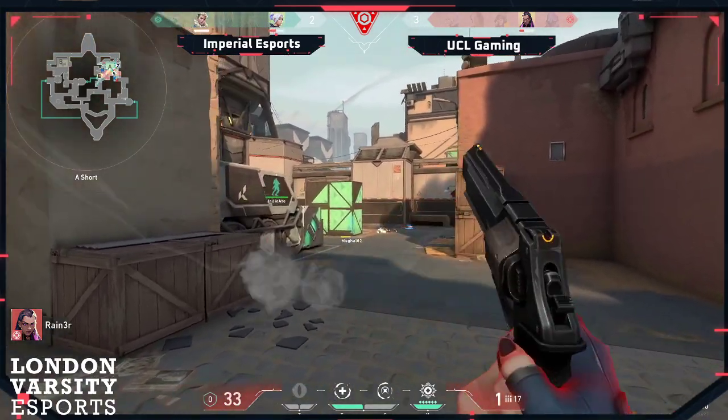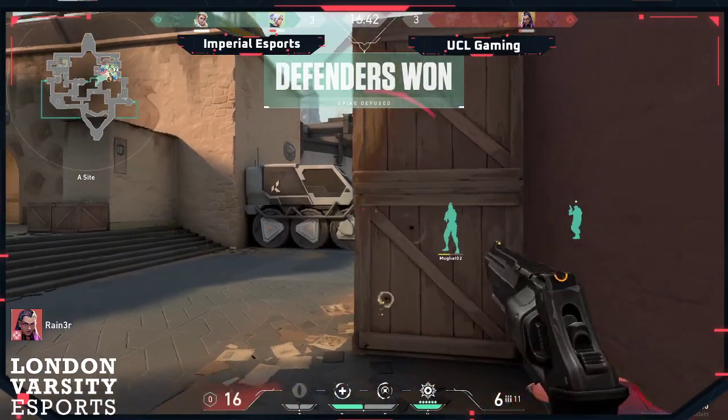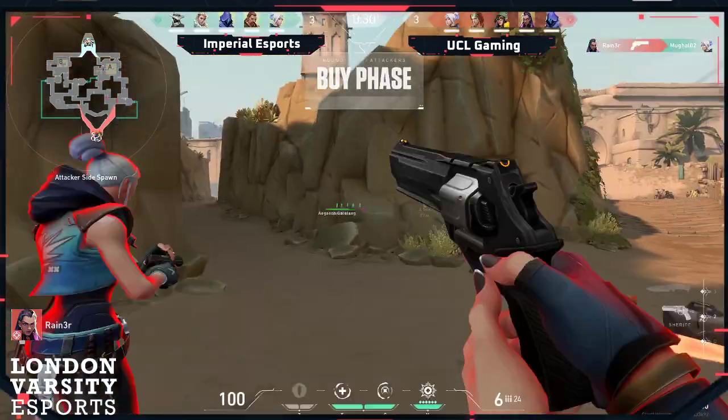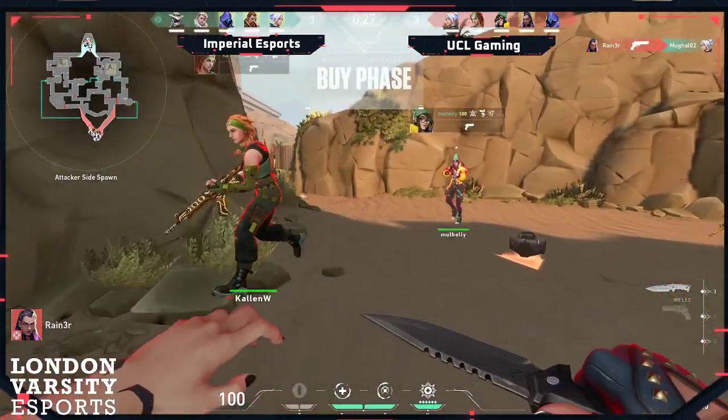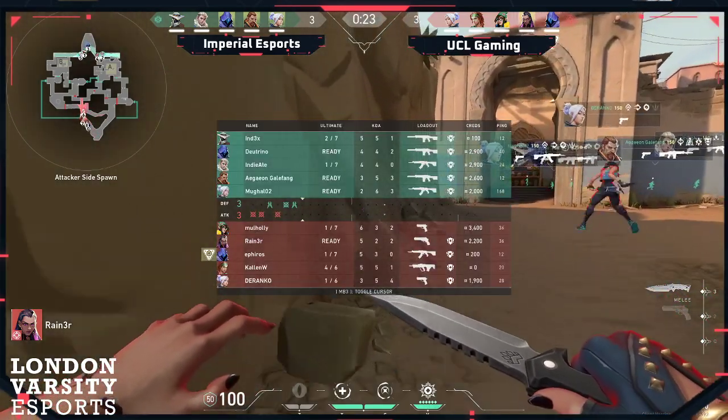He sees Mughal is diffusing, trying to get a wall bang. There's nothing doing. He could be found here. He could go down after the round is over. He's going to survive. He takes down Mughal on the way out as well. Well, it's a round for Imperial, but I think a good end for Reyna there.